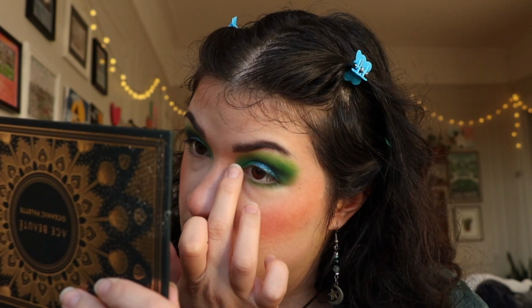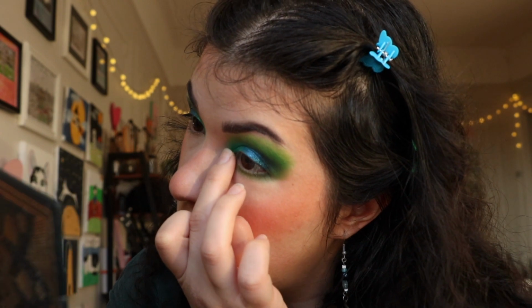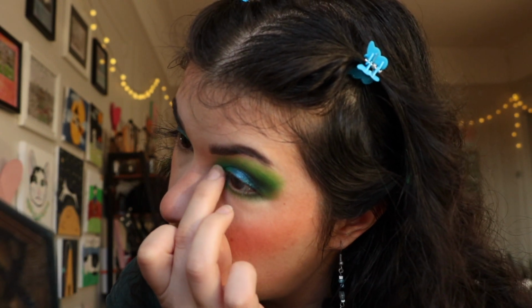So I'm just putting a little bit of glitter glue down here so that it doesn't fall anywhere, even though I experienced literally zero fallout with this palette, so it would probably be fine. Okay, taking a little bit of Mykonos. Oh, it's so pretty. You know what, that's a little further down than I wanted to go, but the shade is so pretty I don't even care.